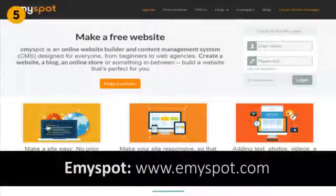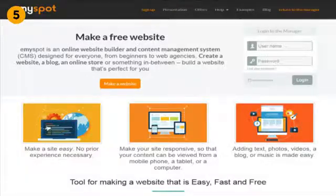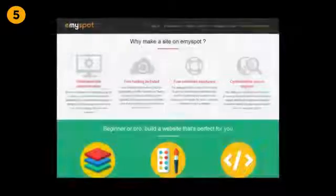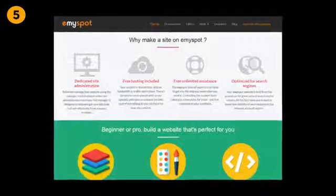Alright, let's start off with number 5. Emyspot was formerly known as Jimdo. It's a French web hosting service with a website builder. Their free service has 250 megabytes of storage space and unlimited bandwidth, which is okay for a smaller website.